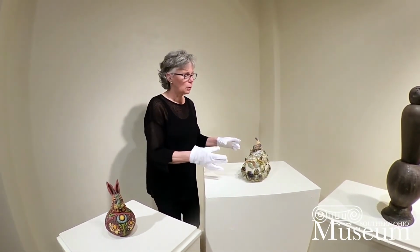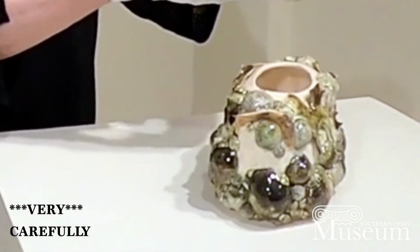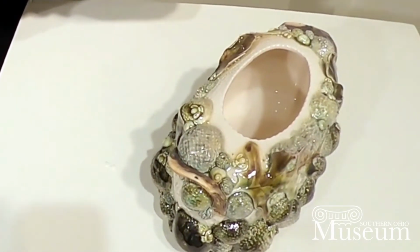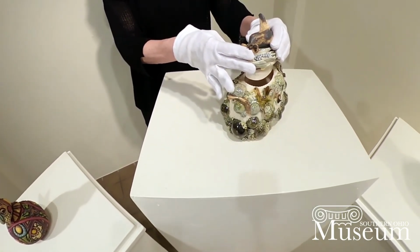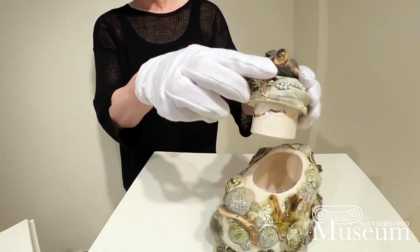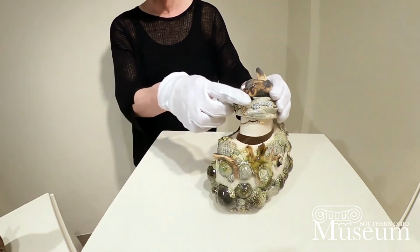This is a lidded form, and I'm very carefully going to lift this lid, in which we can see inside this beautifully, you can see the carving along the top edge and the relief parts of the leaves added to it. And even the details in the lid, she's taken quite care that the viewer is going to not have a dull moment when handling this piece.